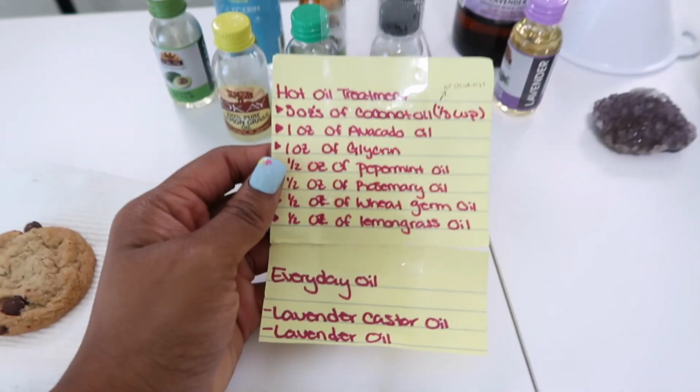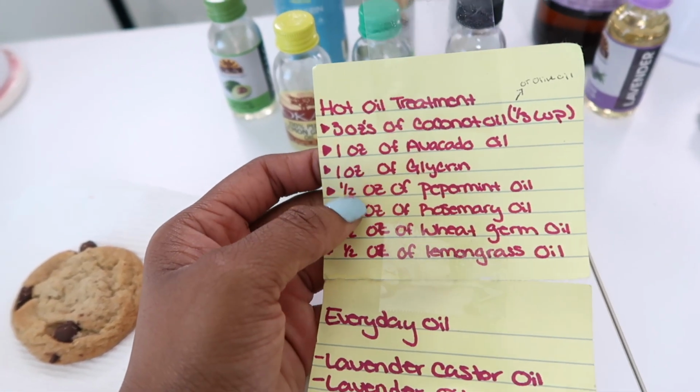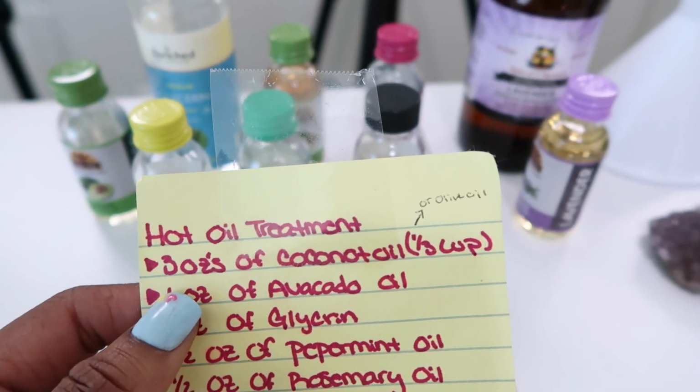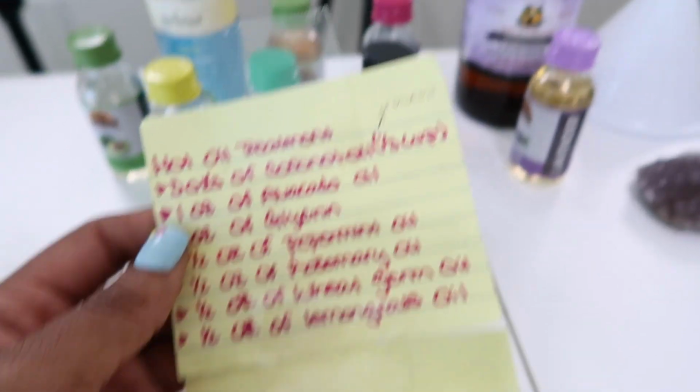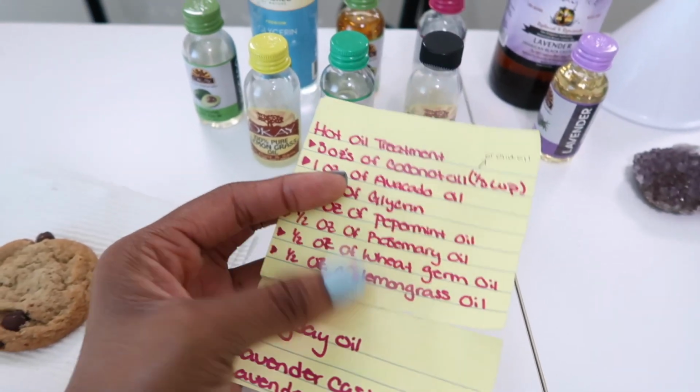Without further ado, because I'm done with all this lollygagging, I'm gonna show y'all all the stuff that I use. Like I said before, I'm gonna show y'all the products, and we're gonna jump right into that. All right, guys, so this is my list for my hot oil treatment. I have all the measurements here, and all the oils over here. And over here, you can use coconut oil or olive oil. And down here is my everyday oil, which I'm gonna get into next.